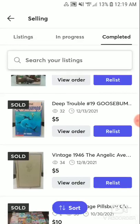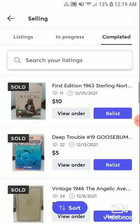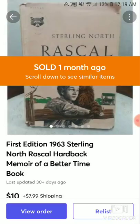So I got like $3 on it, so that was awesome. This was from the 20th.